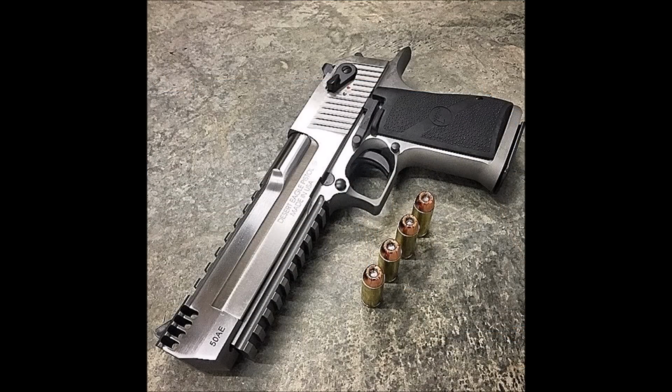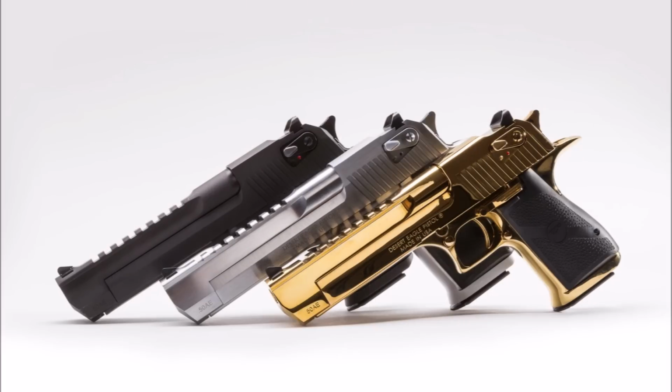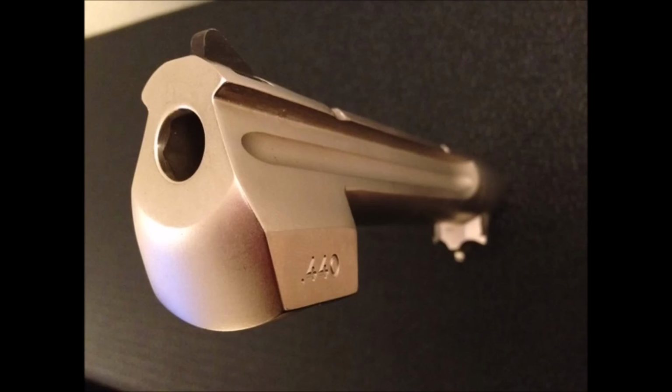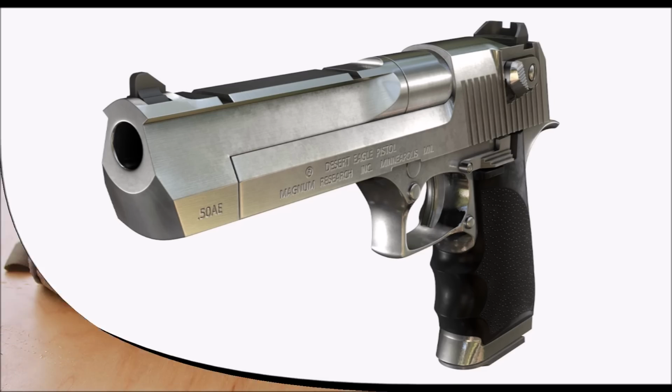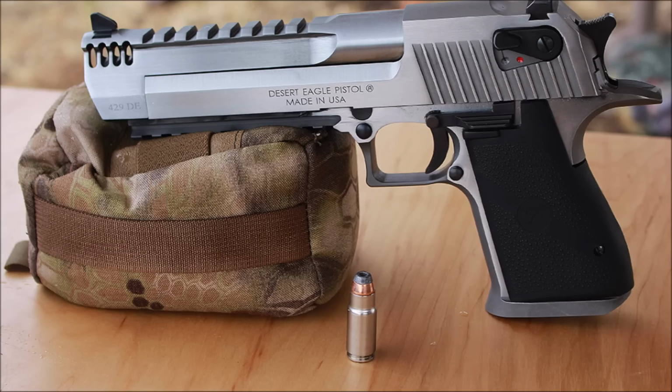But it wasn't the last round the Desert Eagle would be chambered in. There was a prototype built in .357 44 Bain & Davis, which is a .44 Magnum neck down to a .357, but it was only a prototype and never made it into production. However, the notorious .440 Carbon was also produced for a while, but it was discontinued, as was the .41 Magnum. This left the .357 Magnum, the .44 Magnum, and the .50 Action Express as the only chamberings until late 2018, when Magnum Research produced an improved version of the .440 Carbon, which they called the .429DE. At the time of this video, the cartridge has only been on the market for a few months. Hopefully it will stand the test of time.